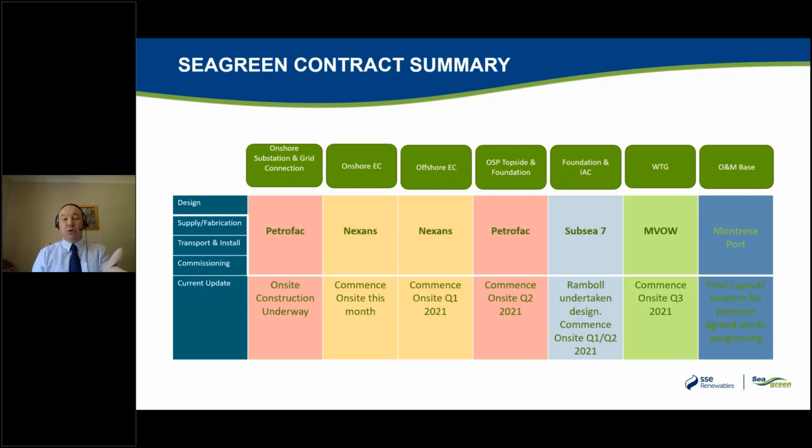So from the onshore substation all the way through the onshore export cables, offshore export cables to the top side, which is out in the sea, with the foundations that the turbines sit on, and then the operation and maintenance. And we have put forward and finalised our Tier 1 contracts, as they're all named there. It also shows you the scope of their work.